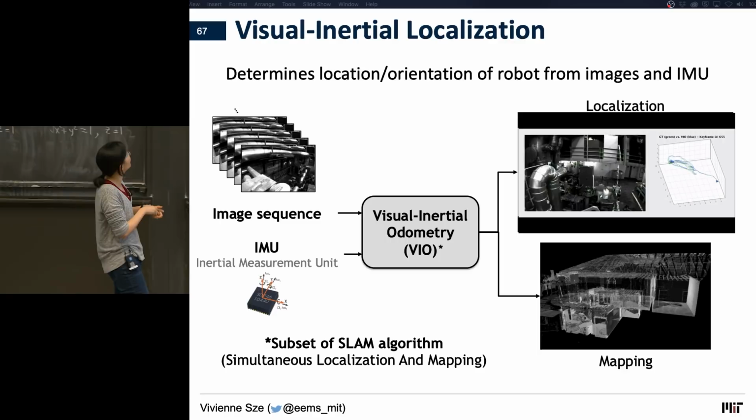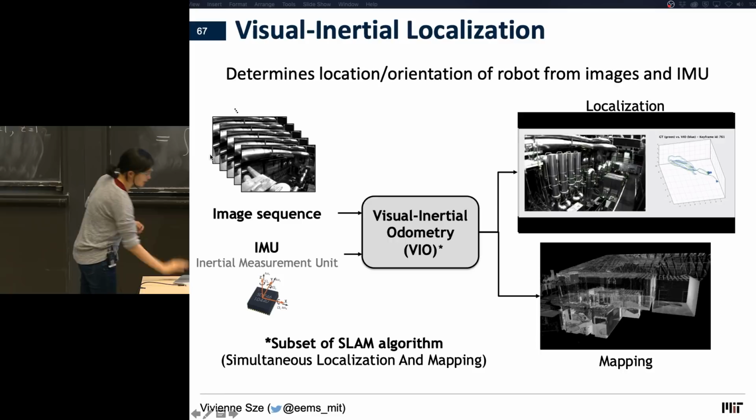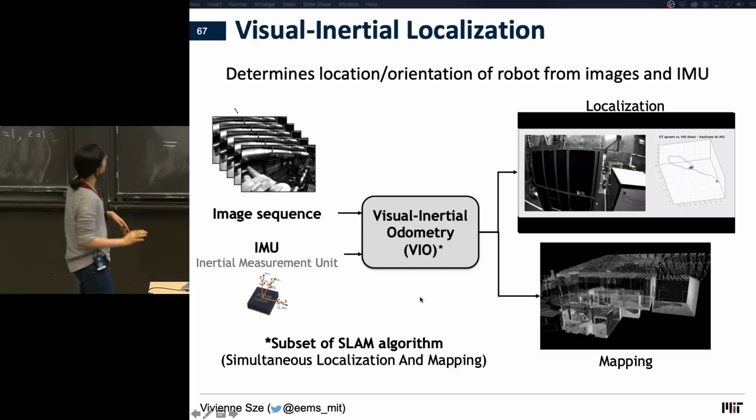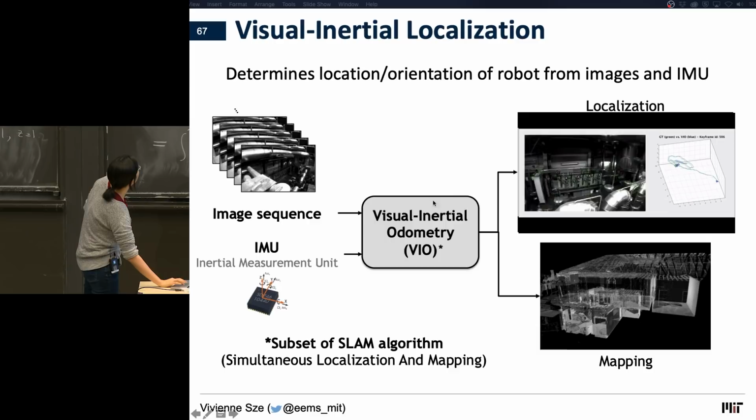It means that you can basically take in a sequence of images. You can imagine a camera that's mounted on the robot or the person, as well as an IMU, so it has accelerometer and gyroscope information. And then visual inertial odometry, which is a subset of SLAM, basically fuses this information together. And the outcome of visual inertial odometry is the localization.